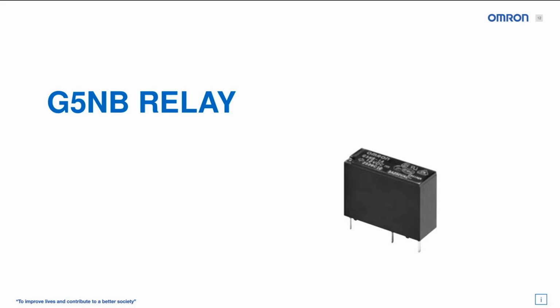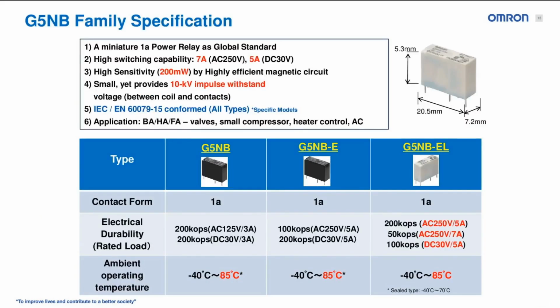First, the G5NB, which is the smallest relay of the three we've talked about. Looking at the specification going down the list 1 through 6, it's a miniature one form A power relay, so just an open closed relay. It has a high switching capability of 7 amps 250 VAC and 5 amps 30 VDC. All of these platform relays and our products moving forward will focus on having low power consumption coils. So a high sensitivity coil with 200 milliwatts power consumption, 10 kilovolt impulse withstand voltage, so strong insulation.